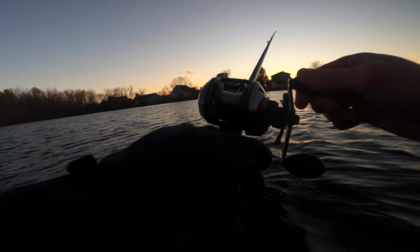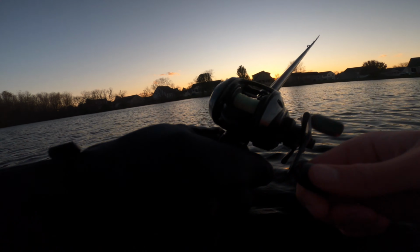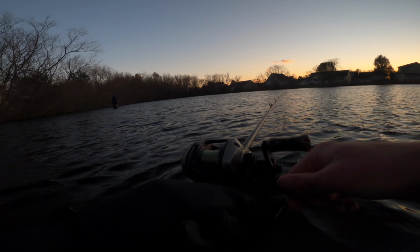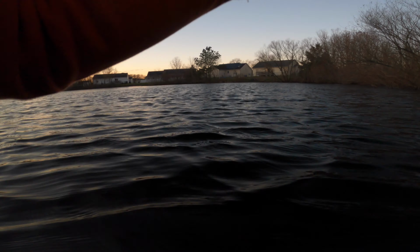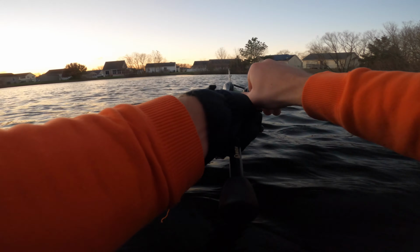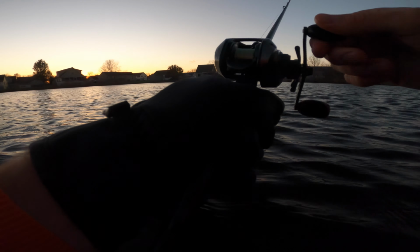Getting colder by the minute. Sun is now completely behind the horizon, but that's all right. We're having a good time. That's all that matters. Five more casts.